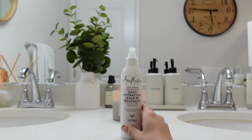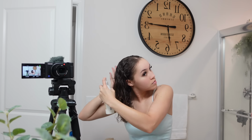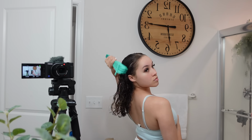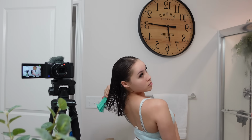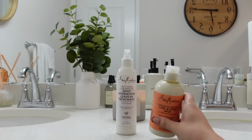For my hair, I have been using the Shea Moisture 100% Virgin Coconut Oil Daily Hydrating Treatment. This stuff is like hair perfume, the way it makes my hair smell. I'm not the best at describing scents and fragrances, but just take my word for it. This stuff smells like a coconut hair perfume. I just strictly use it for the smell. I know it's great, it's moisturizing, it's good for the hair, but I buy this stuff for how it makes my hair smell.